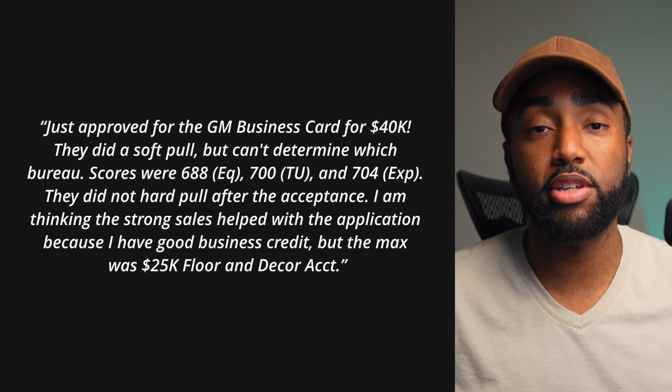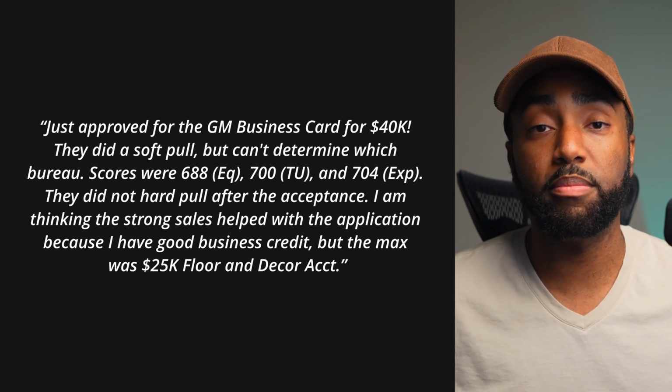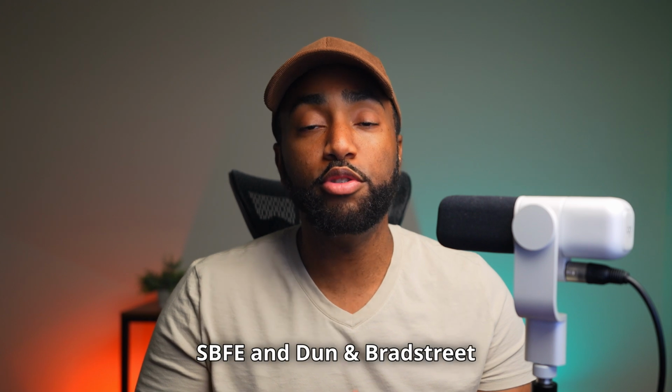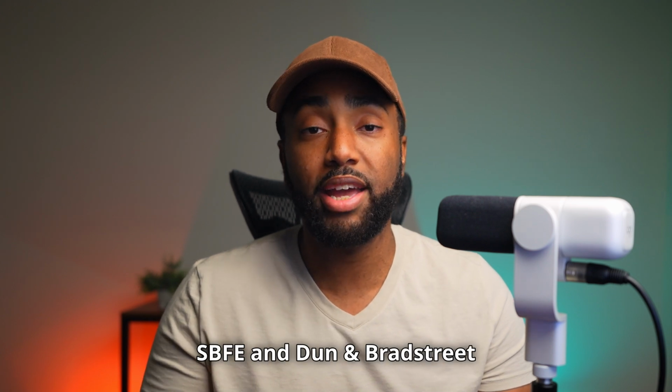I'm thinking the strong sales helped with the application because I have good business credit, but the max was $25,000 floor and decor account. And you should know Goldman Sachs will report your usage of the GM business card to the Small Business Financial Exchange and Dun & Bradstreet.